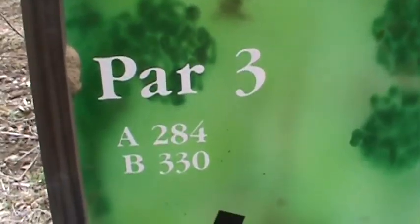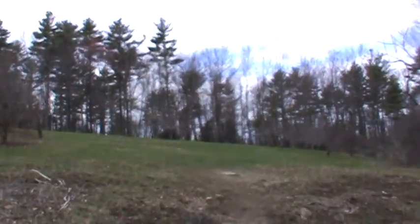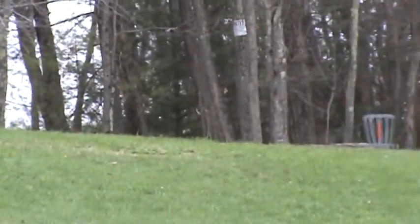Hole number eight. Par three, 284. Here's the platform. Straight up, wide open. Apple groves to the left and to the right. Oh, Lord. There it is.